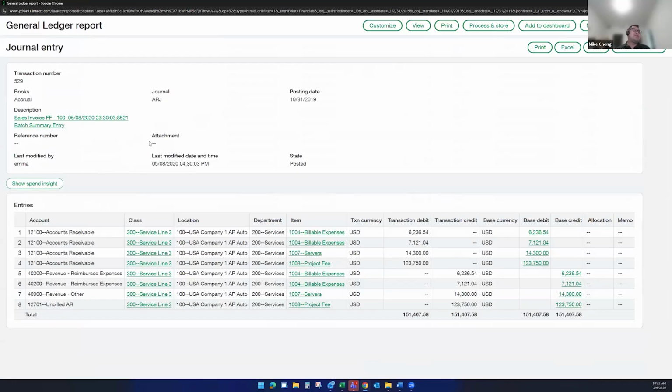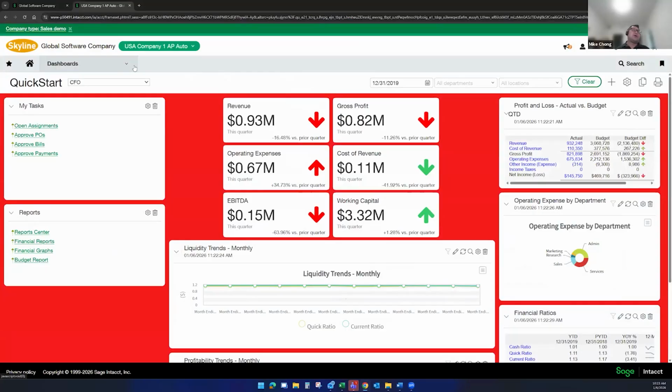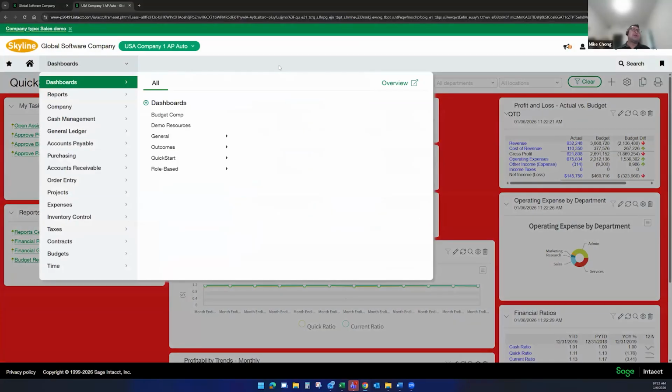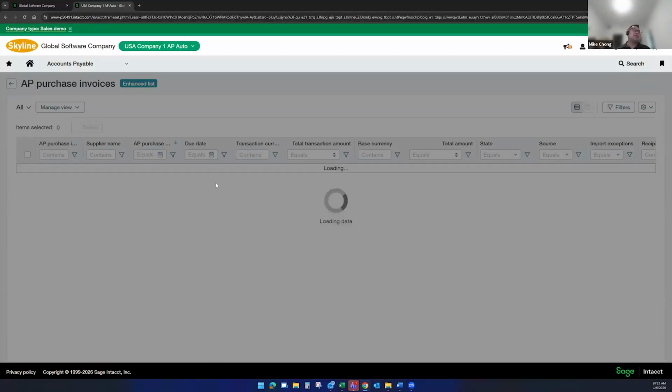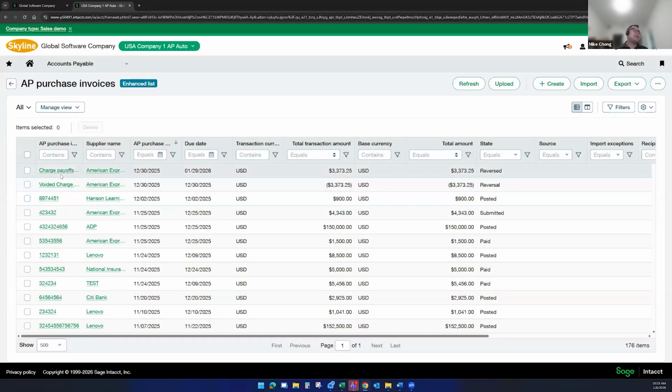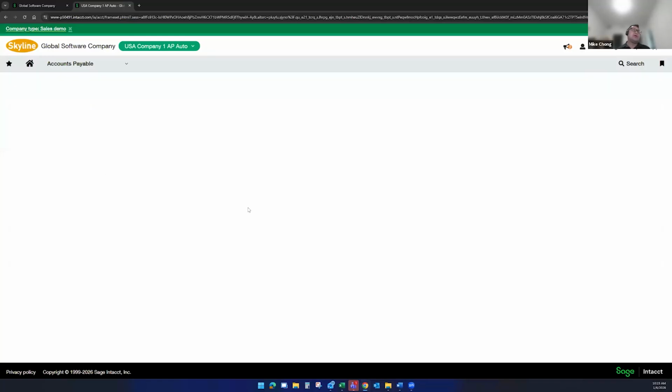And if there's an attachment, say you want to put an attachment as your backup, this example here doesn't have one, but if it does, we can click on that attachment and we can see the backup for this entry here. So it's a very nice feature to have, especially when it comes to audit time. You can make attachments mandatory for each transaction so that when you do have an audit, you can assign your auditors read only access and they can go into your AP and look at your bills, and the bills could have an attachment. If the attachment is mandatory, you can click on the bill and click on the attachment to see what that bill looks like.